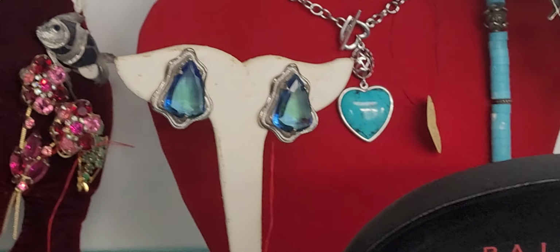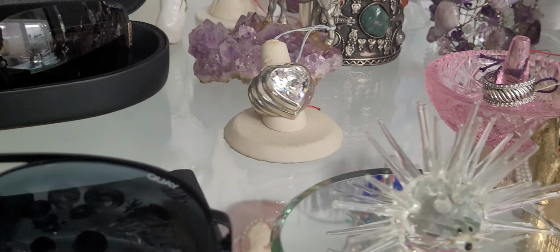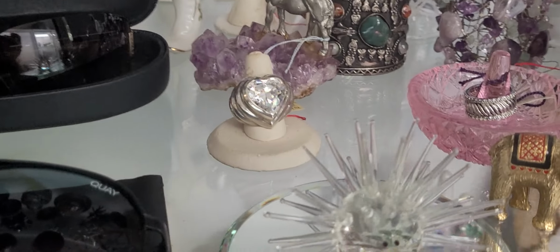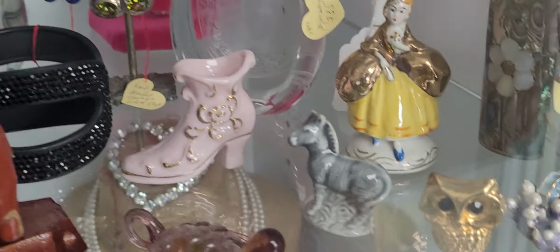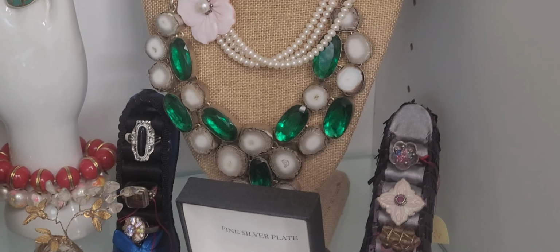So much. I'd love to show y'all everything, but we're going to try to look at a lot of it. That big heart ring right there has stole my heart for sure. Look at this. You know, these people that run these booths here have a great eye for jewelry and the knickknacks and the whatnots and the doodads. Look at this one right here in the back. Now that is gorgeous. Look at that.